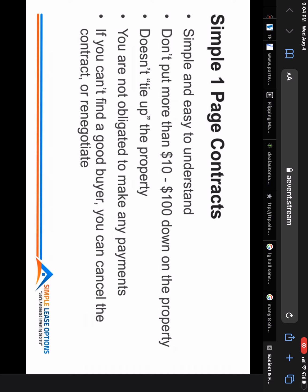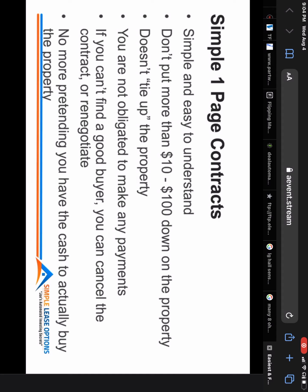And then, guys, if you can't find a good buyer for your property, you can cancel the contract or renegotiate it. And here's the beautiful thing about lease options, the way I do them. You don't have to pretend anymore that you actually have the cash to close on the deals. Do you know what I'm talking about? Have you ever had that awkward feeling when you're talking to a seller and you're pretending to have all this money that you can actually close on their property? Well, you don't have to do that anymore.